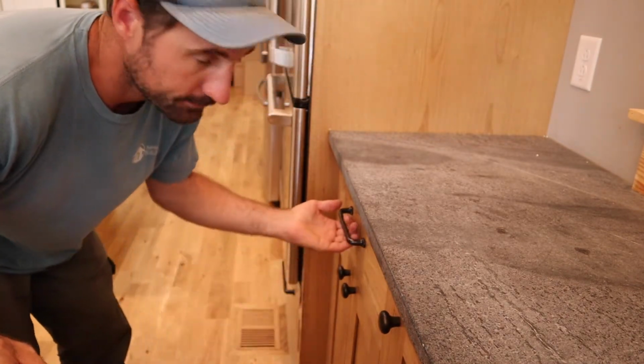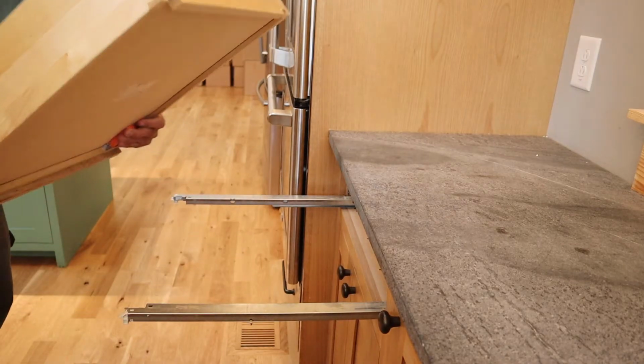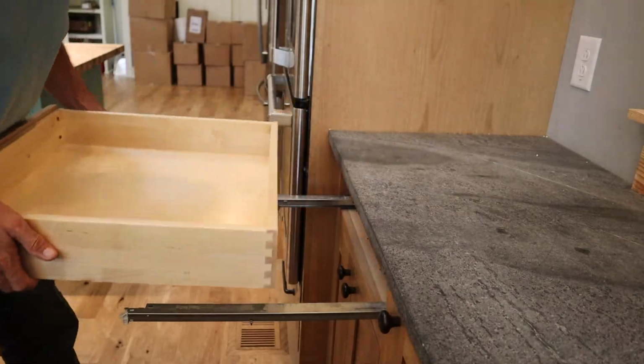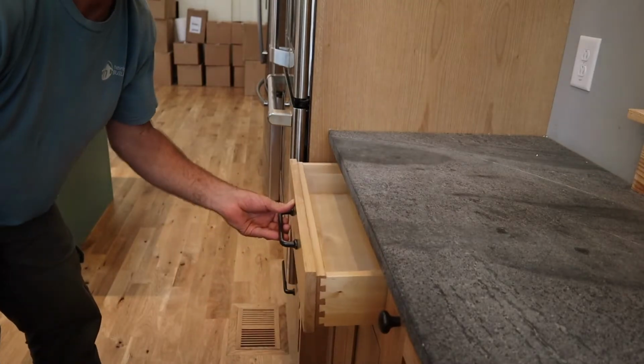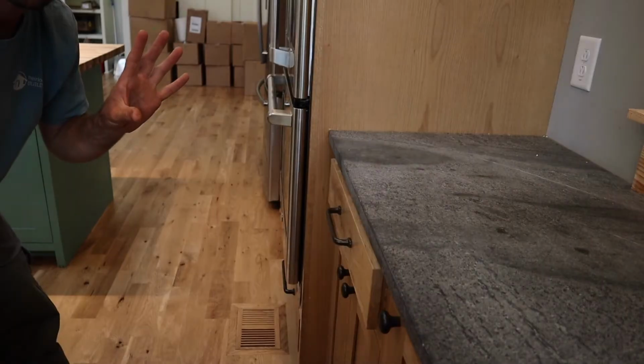I'm going to show you how easy it is to take out one of these soft close undermount drawers. There's a couple of locking devices underneath. Simply push them in, pull it right out, and lift it up. Let's see right under there. Just flip that switch, put it back in. You just set it back on the runners. Push it in until it clicks, and then it's locked. How easy is that?